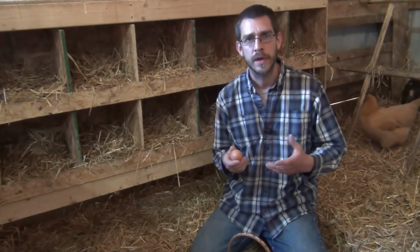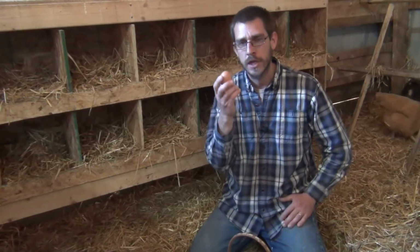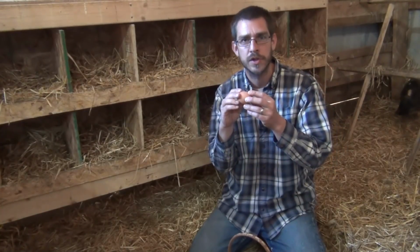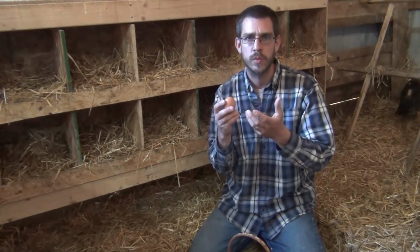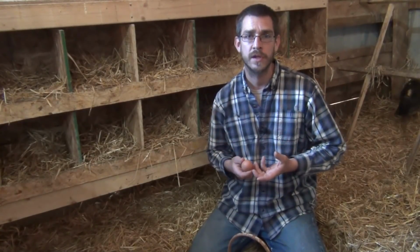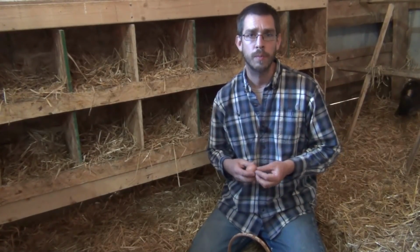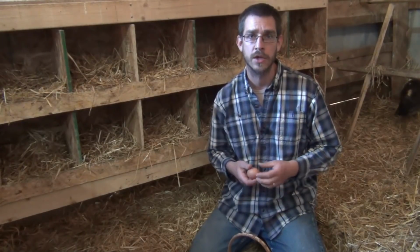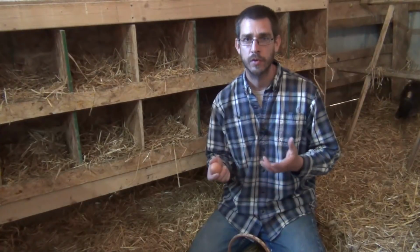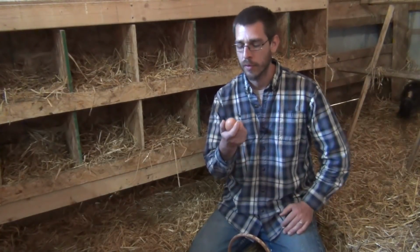So the other thing that people commonly struggle with is chickens laying eggs that are really thin shelled. Sometimes you get the transparent, real thin shells, or just ones that crack really easily. And that's just a matter of the feed that the chickens are getting, or a possibility that they're really young, just starting to lay. Sometimes when chickens just begin to lay, they can have some real thin shelled eggs.